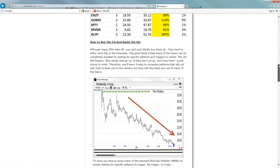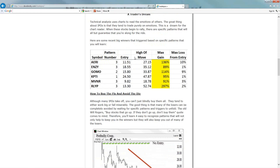And I got a lot of information here. Here's some of the IPOs that we picked, just like we picked a few tonight. We'll see what they do. Here's some of the ones that we picked in the course, which was kind of fun to do. And again, I'm going to do a follow-up course, and we'll build the spreadsheet one more time. I'll show you how to build it. I'll teach you the patterns, and then hopefully a year from now we'll come back and redo it.